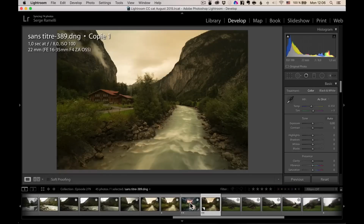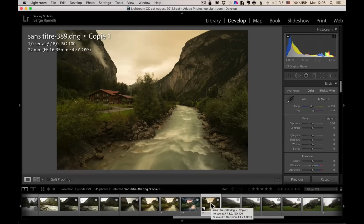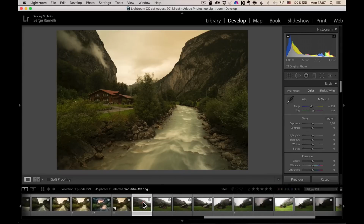This is the one that we're going to be retouching. That's the final result, and that's how it looks before. It was a mix of a variable filter and a polarizer filter. So 1 second, f8, ISO 100. I'm going to select it. I'm actually going to give it a 2 because I know this is the one we're going to work on. And then later on, I just want to show this to you.